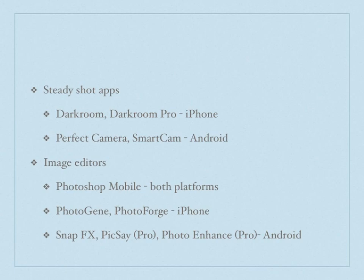Only a year or two ago, I would have been laughed off the stage if I even mentioned cell phone cameras. Now they're actually becoming very credible. Remember the jet that crashed in the Hudson River? Some of the first photos of that incident came from an iPhone. So they're very credible photo taking devices now.